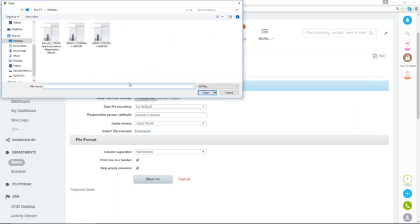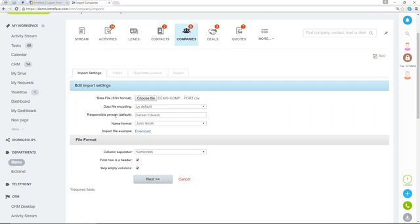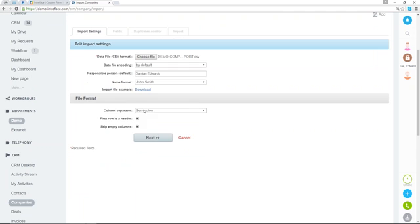So if we first of all choose that file, you can select a default responsible person here. That would mean that once you import all the companies, the default responsible person would be this individual. And then finally, we select the column separator.